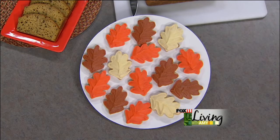Christine, of course, is known for making people happy with her lovely cutout cookies. She brought some beautiful cookies for fall. Looks like some of them have some fall flavored frosting too. The pumpkin pie spice and my new butterscotch, as well as vanilla.